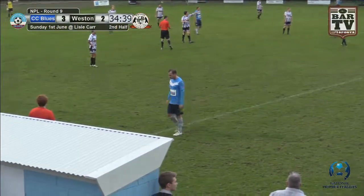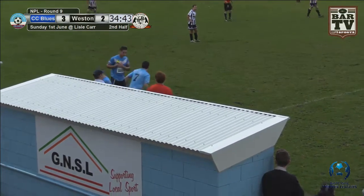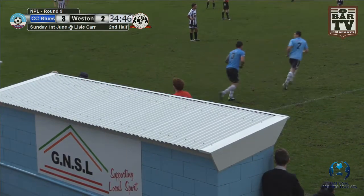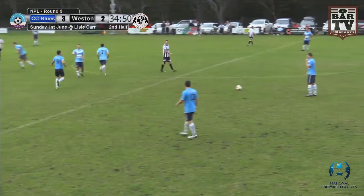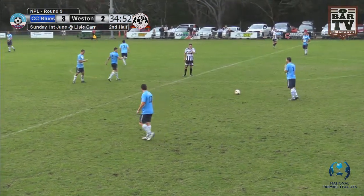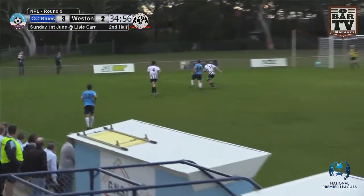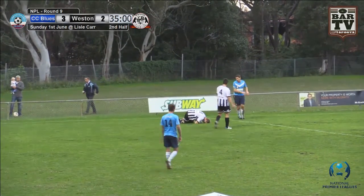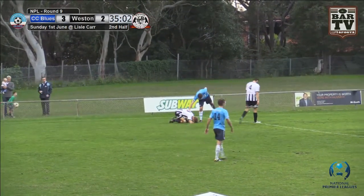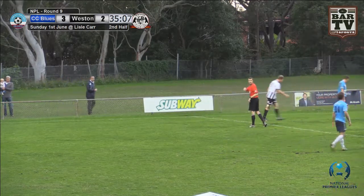Here now, making a substitution. Captain Josh Maguire about to be replaced. Mitchell Harper. Yeah, it's Mitchell Harper going on. Harper coming on there for Maguire. Cellini sends it long. Wins his side of corner. Good child again. Being rewarded for his work right there up front.